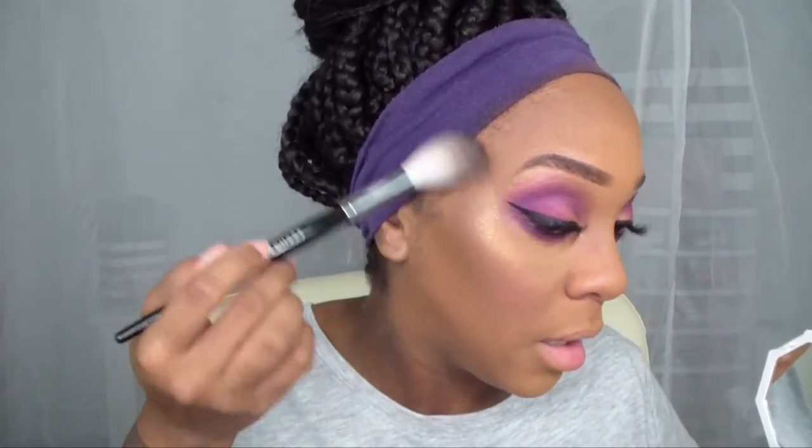This is definitely a very dramatic highlighter that you can use if you're going out. I would not wear this during a work day or something like that, I definitely would not do that, but it's very pretty. I'm tempted to pop a little bit in the inner corners of my eyes.